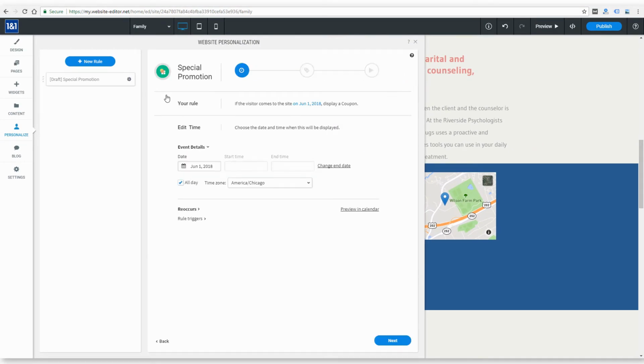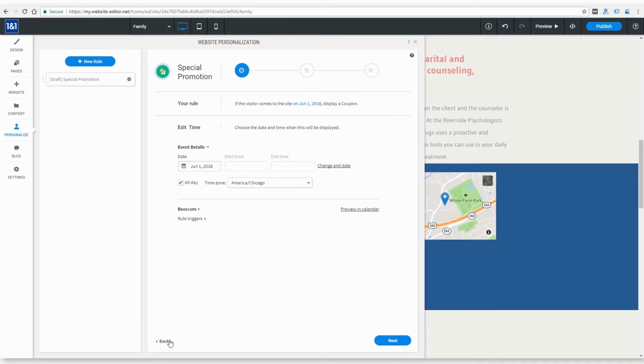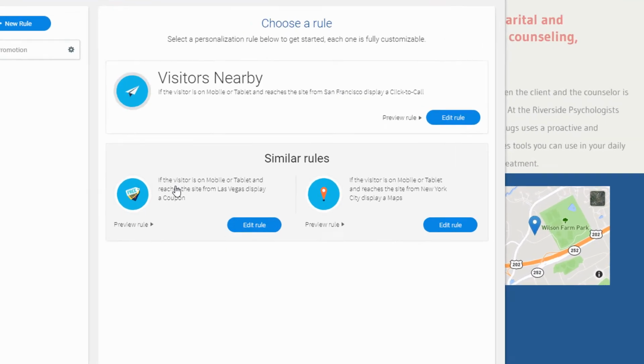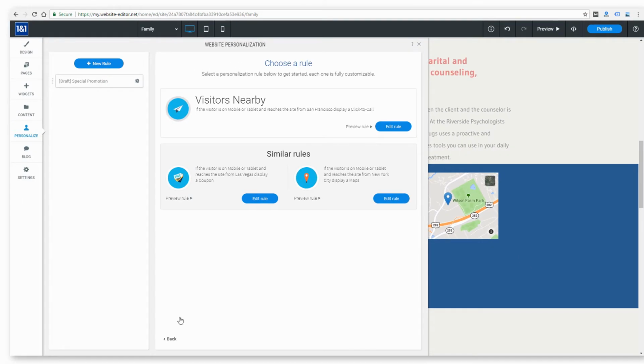So here's a special promotion personalization where it has an end time and a timing to it, and then there's different triggers that you can set up for the rules. Here's the visitors nearby. It says if a visitor is on mobile or tablet and reaches a site from Las Vegas, for example, then display a coupon.